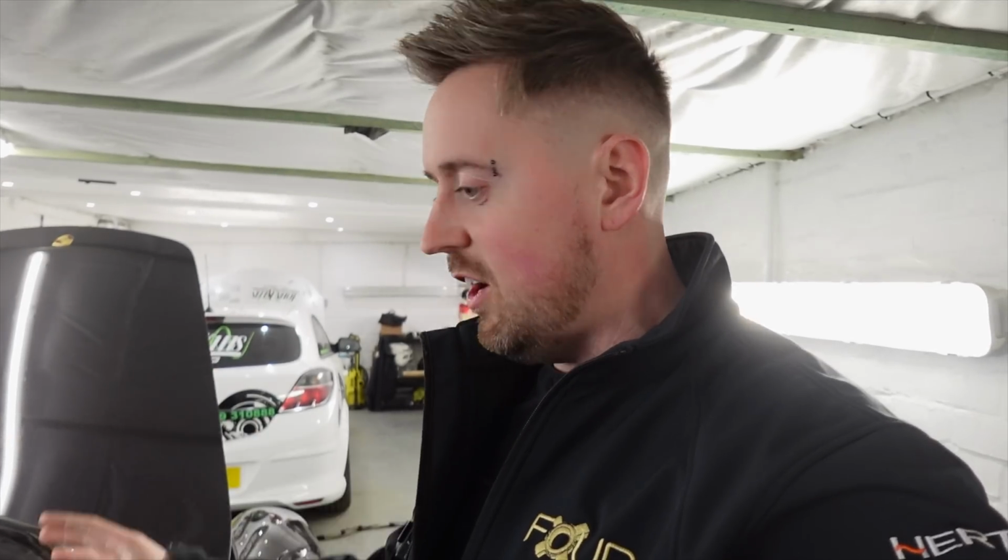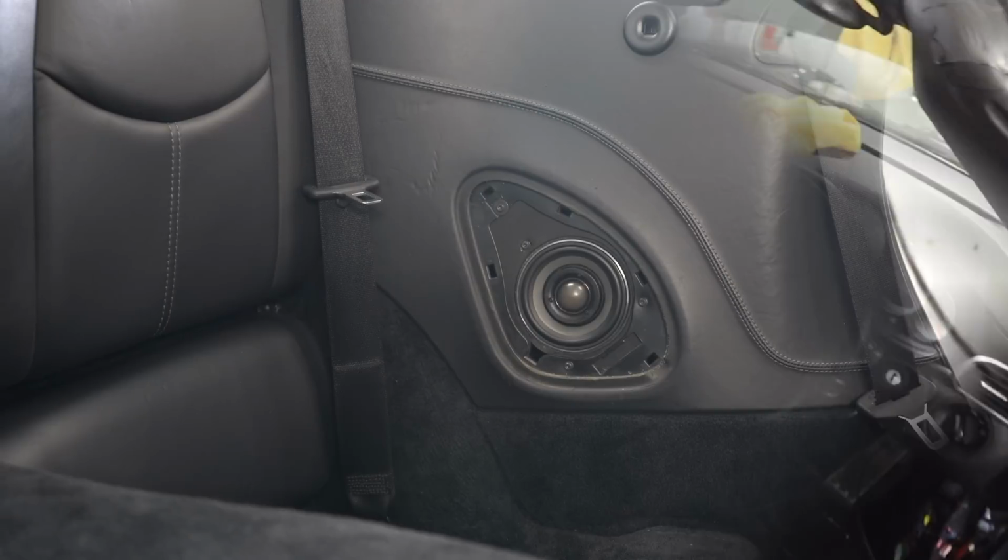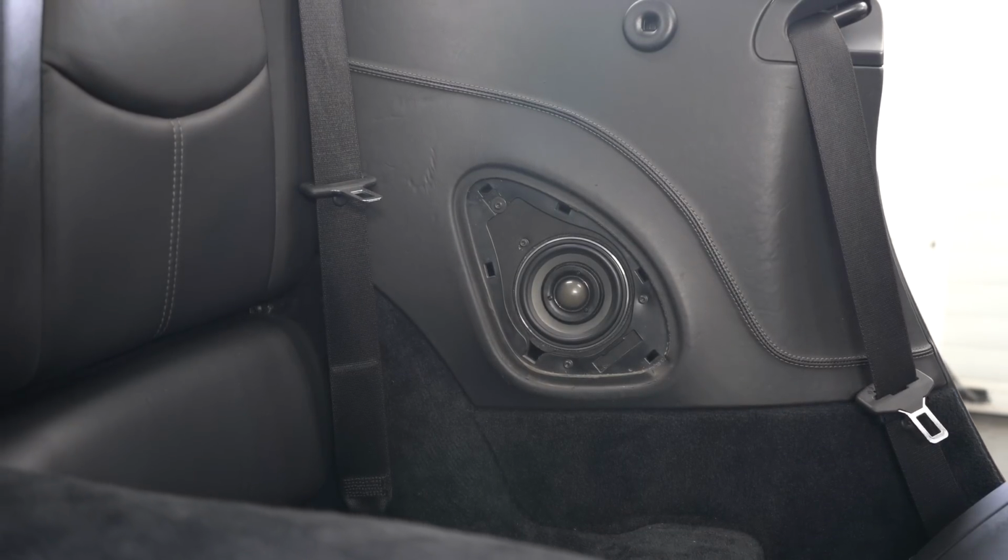That's why the blue RCA is in there, just so we can plumb the original subwoofer in, give it a try, see how it sounds. If it don't sound that good, no problem, we'll just disconnect it and let the doors play what we need to do. Rear speakers are fully back together almost. We just need to put the grill on.